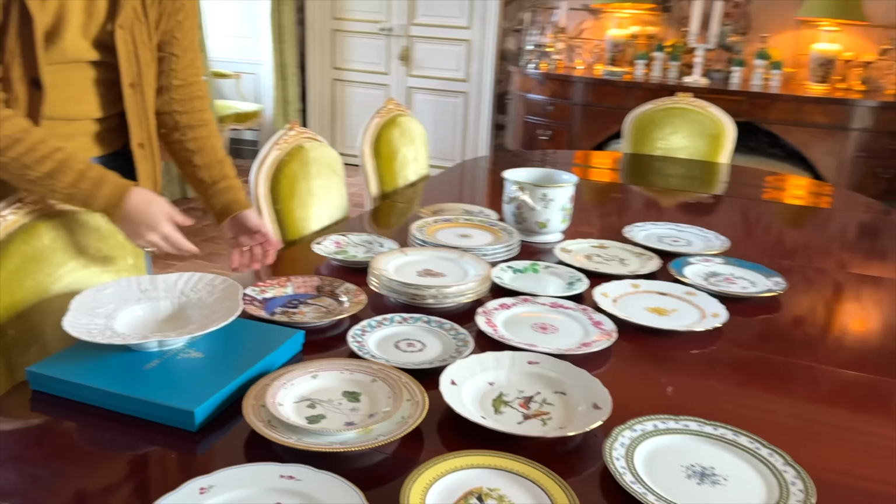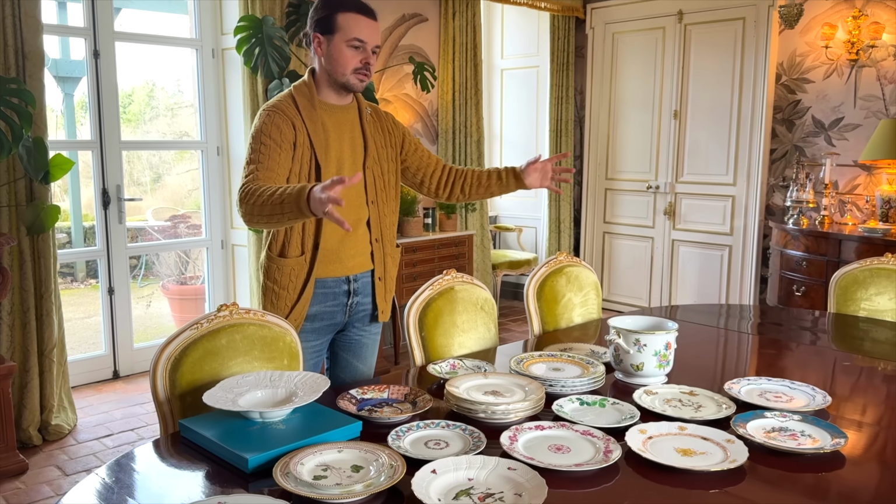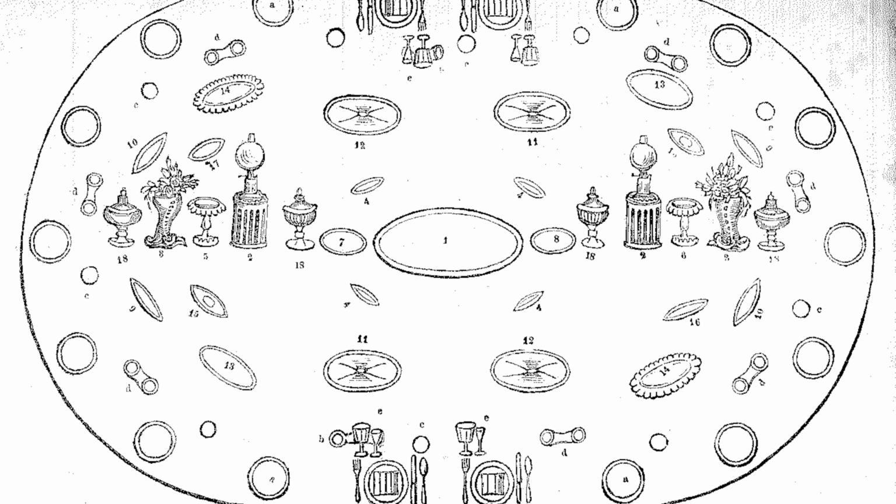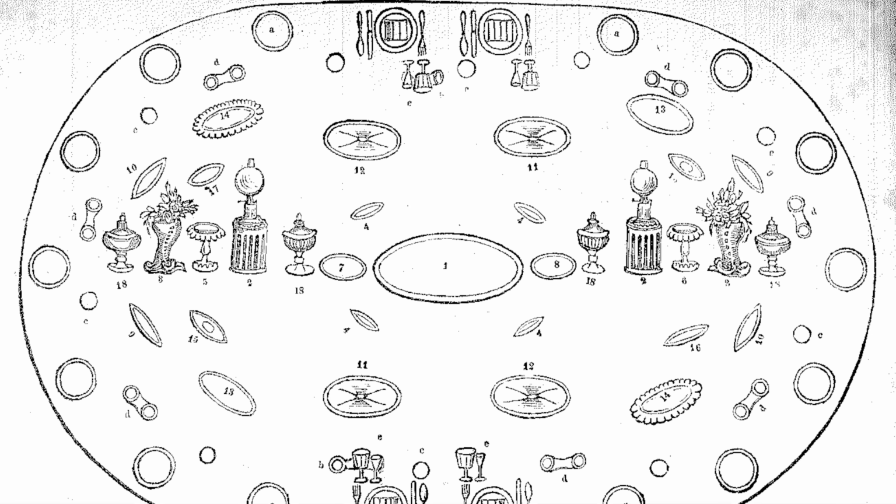No, but what I mean is you'd have the plates at these plate settings, and then in the center there would be all the different dishes, like a buffet style basically, in the center for every course. So there were different courses already on the table. All the food came at the same time.